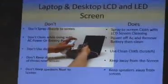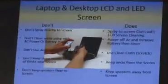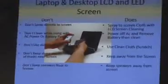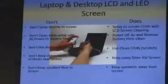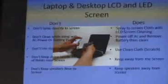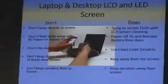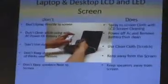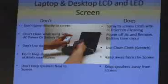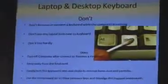Don't keep needles or needle-like things near the screen, and keep it away from the towel. And don't keep speakers near the screen. Okay, the magnetic waves can affect the screen. And next one, laptop and desktop keyboards.